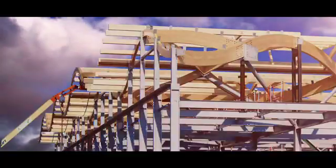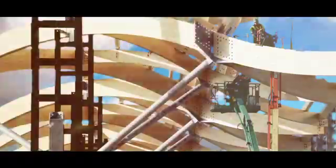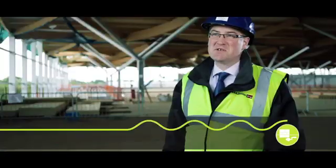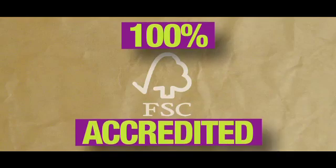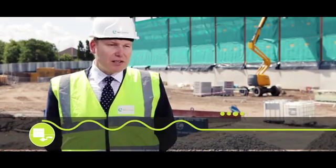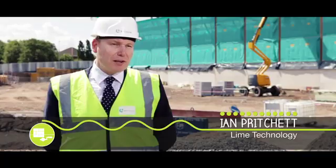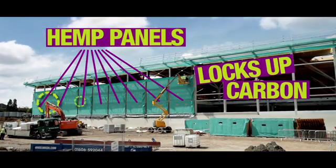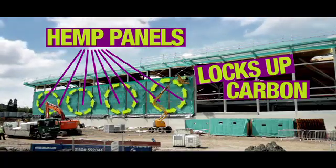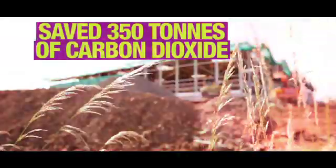The development of Marks & Spencer's Cheshire-Oaks is the largest UK project of its kind, using a significant amount of glulam or engineered softwoods that is 100% FSC accredited. This is the first retail project to use prefabricated panels made out of hemp, locking up carbon within the structure of these panels. We've actually made a saving of about 350 tonnes of carbon dioxide.